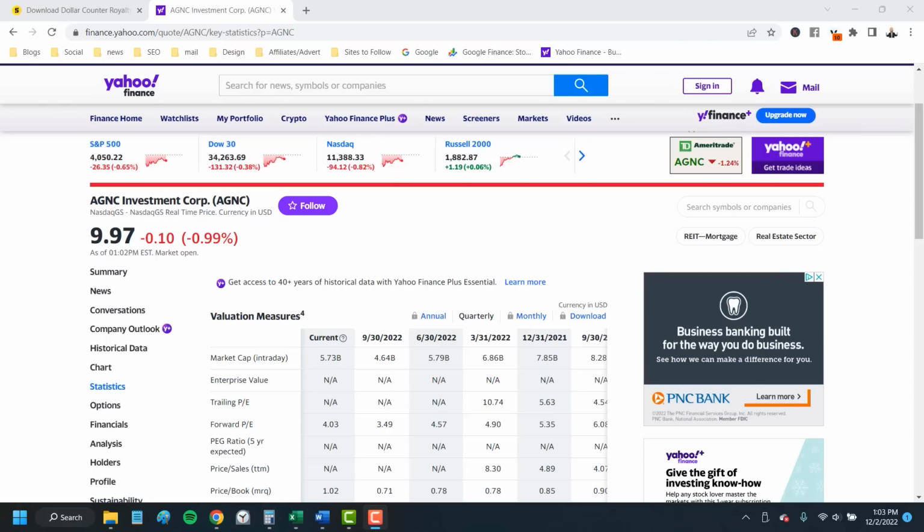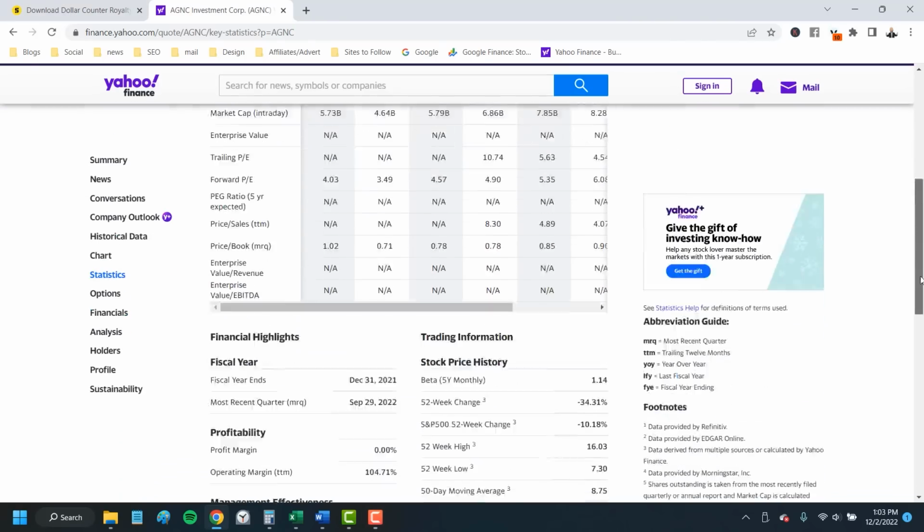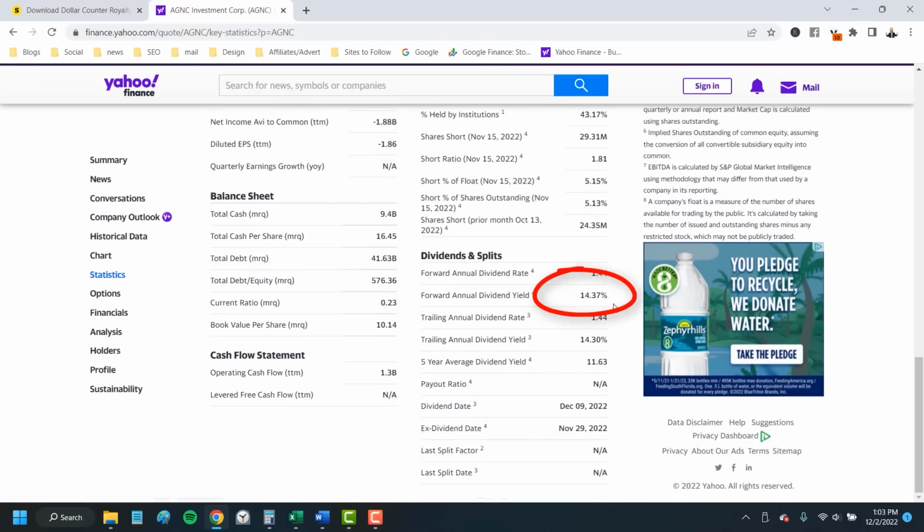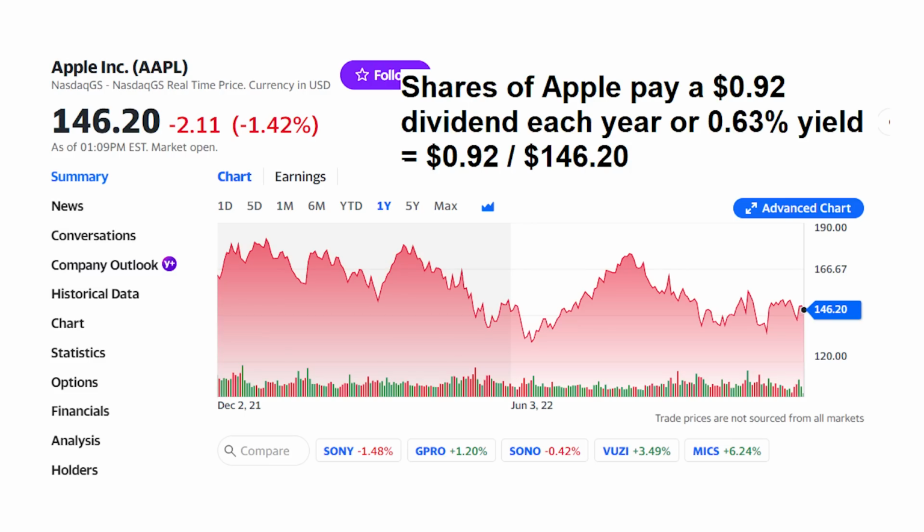And you can find this by clicking on the statistics menu here on Yahoo Finance and then scrolling down to the dividends and splits information for any stock. For example, Apple pays a 92 cents per share dividend throughout the year. Divided by the share price of $146 each means it's paying a return or a yield of 0.63% annually.